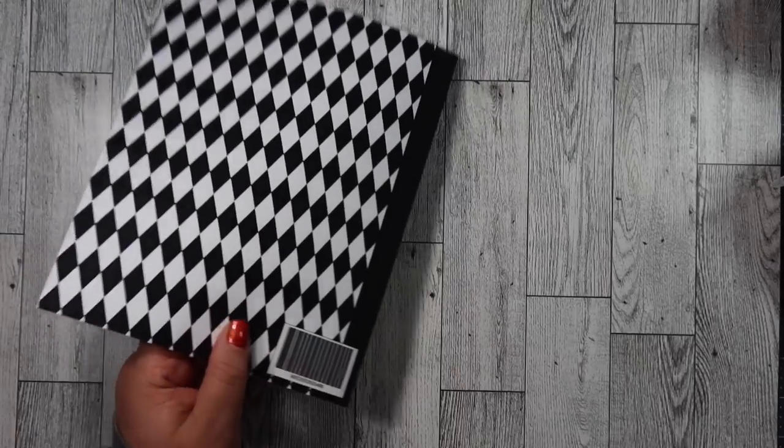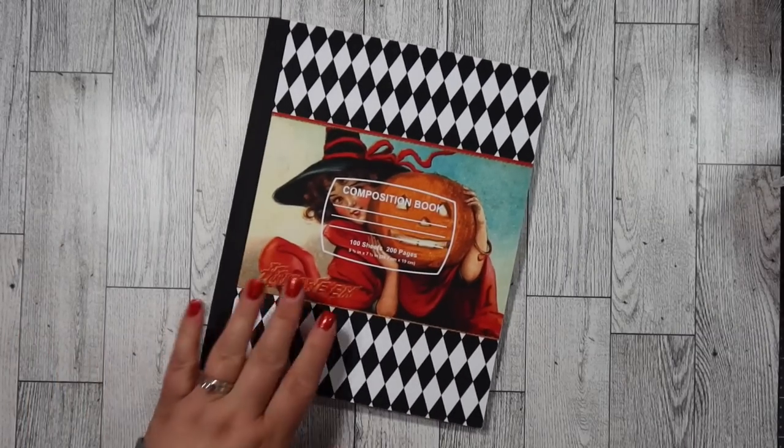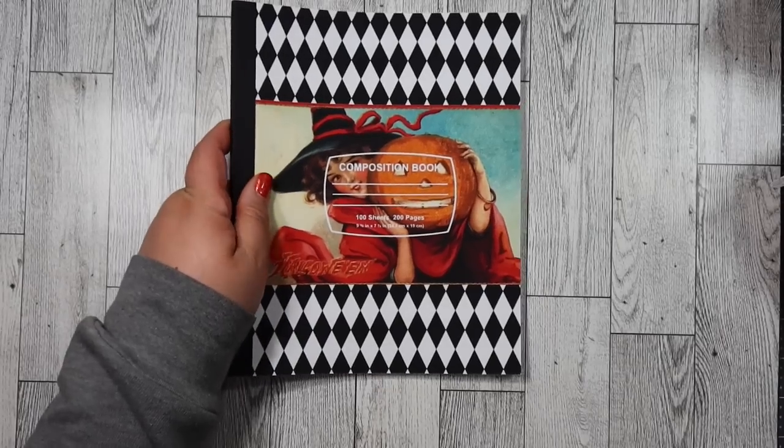It's got the lined paper. I can't wait to fill this up with some fall and autumn journaling. And it's got that awesome design on the back. But this is just so nice quality. And again, I love the texture of it. So pretty. So I'm excited to have this.